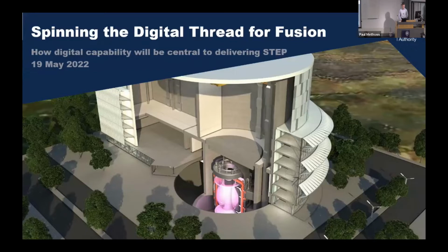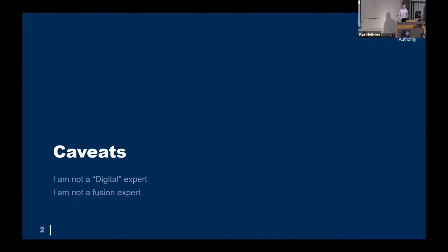So I was asked by Andrew to try and talk about digital and fusion, and the two things are absolutely symbiotic. So let me try and take you through a cook's tour of how I think digital capability can help deliver fusion. So a couple of caveats.